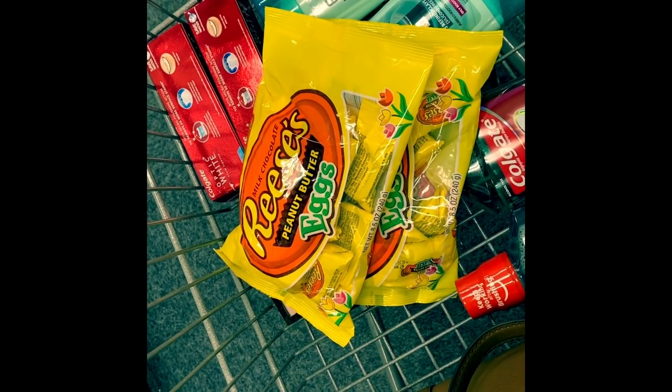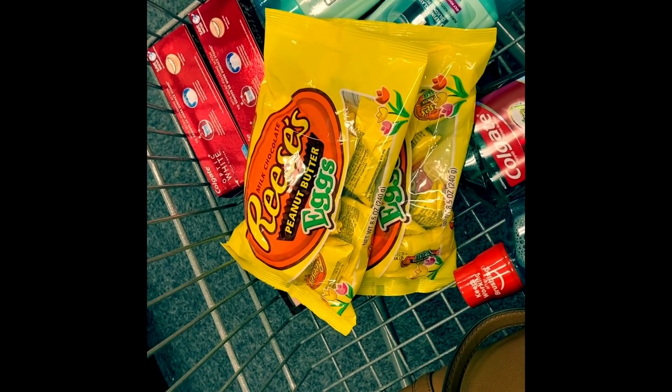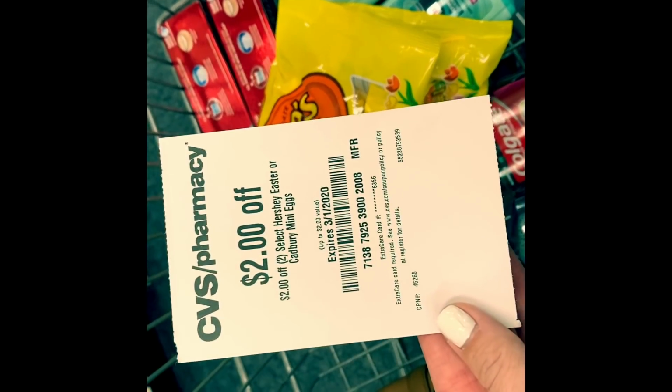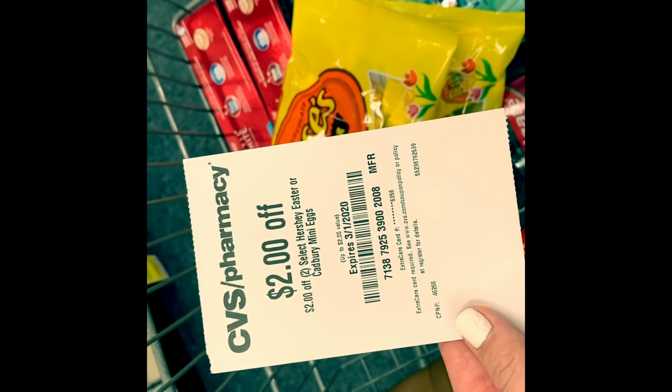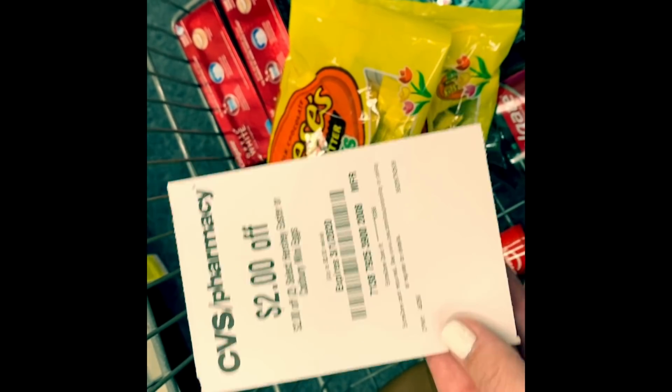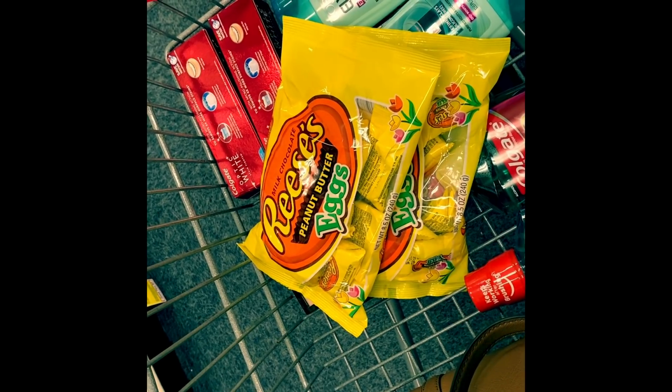Reese's peanut butter eggs. I love these. They're on sale, buy 1, get 1 free. They're $4.39 at my store. If you still have this 2 off of 2 instant coupon that printed last week, final cost is going to be just $2.39 for both. So I'm definitely going to grab some candy for my stockpile.